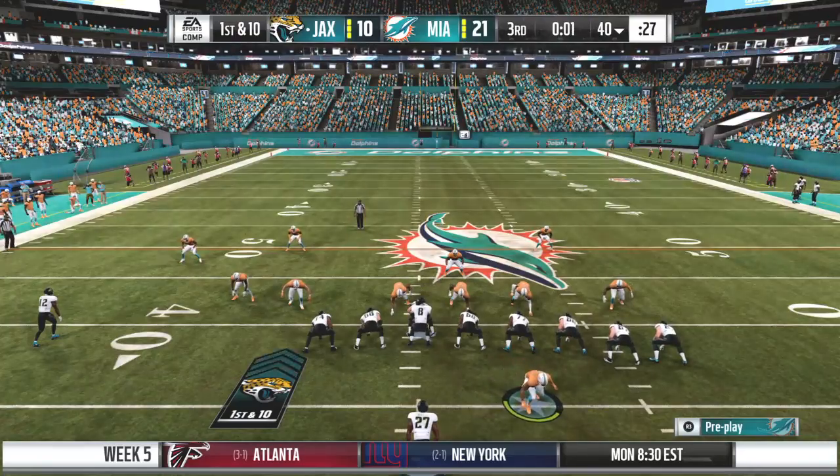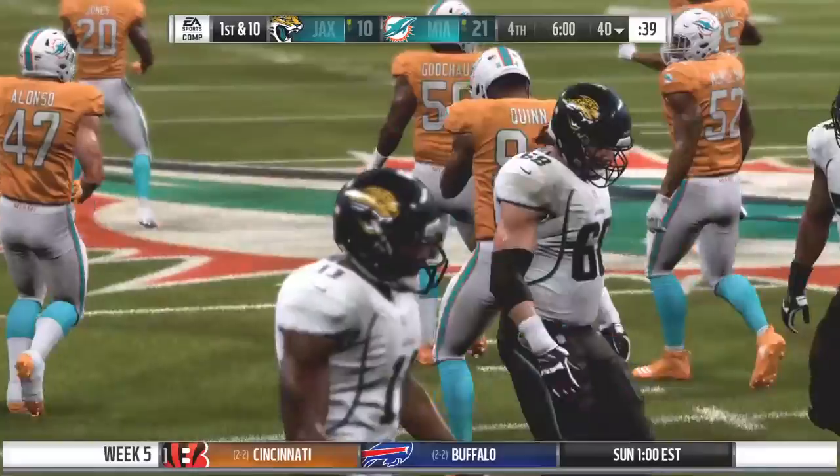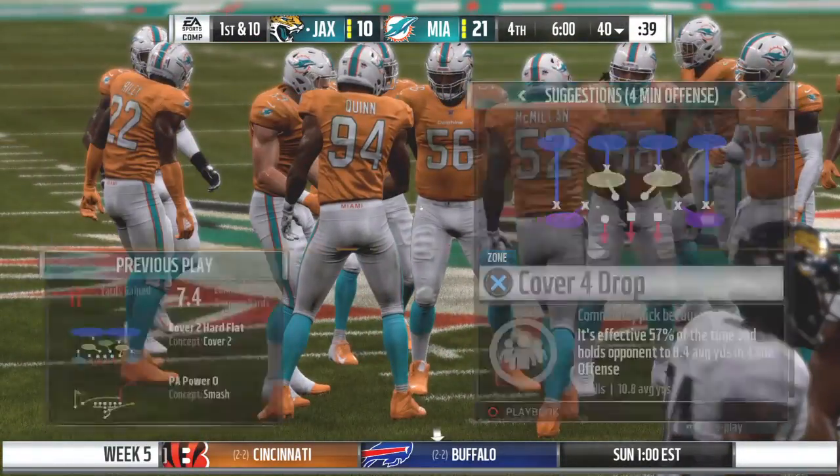No, the drag, that guy can be your safety valve. We saw it right there. Yeah, and it picked up a first down for them, too. It's Jaguar football, but a little work to do for them. They trail here as we start the fourth.